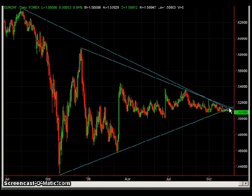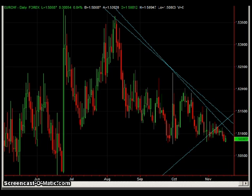Maybe more aggressive traders, we could see that the previous support line might be acting as resistance. Let me zoom in here and give you a better idea of what I'm speaking about.